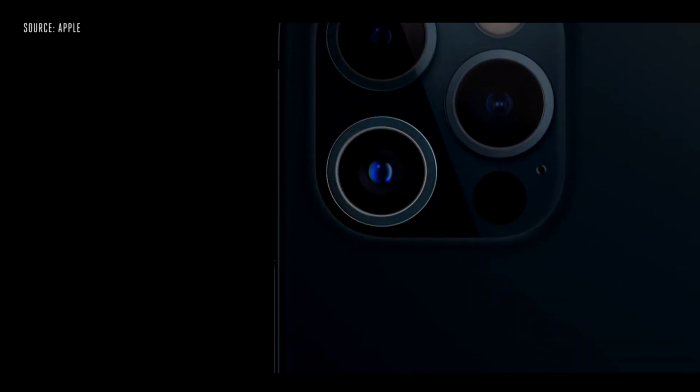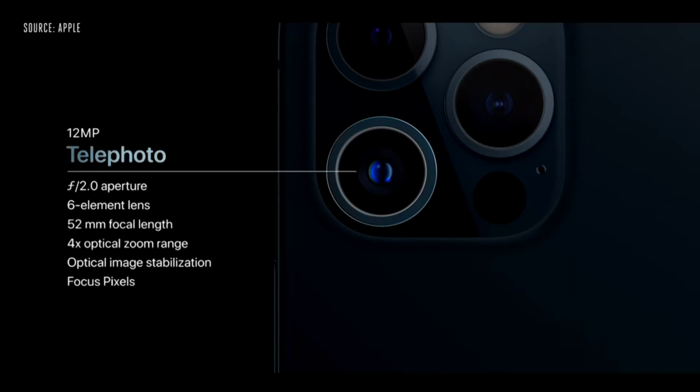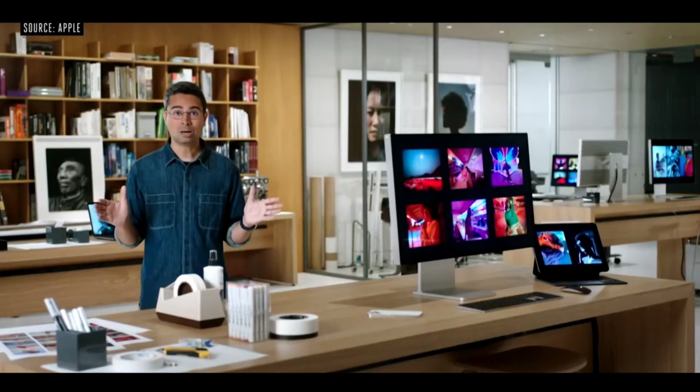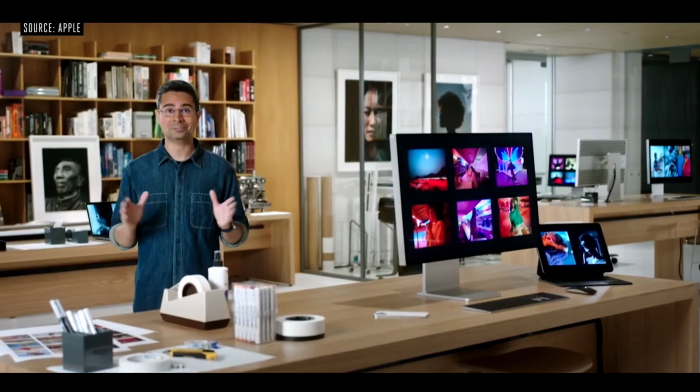iPhone 12 Pro also features a 52mm telephoto camera for stunning portraits. With the new telephoto, you can now optically zoom in 2.5 times for even closer shots. On top of that, we developed a completely new system for optical image stabilization that adopts a high-end DSLR approach called sensor shift.